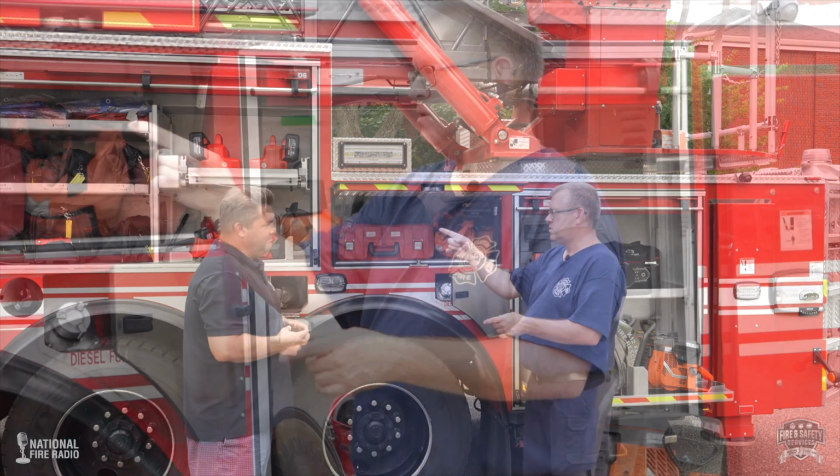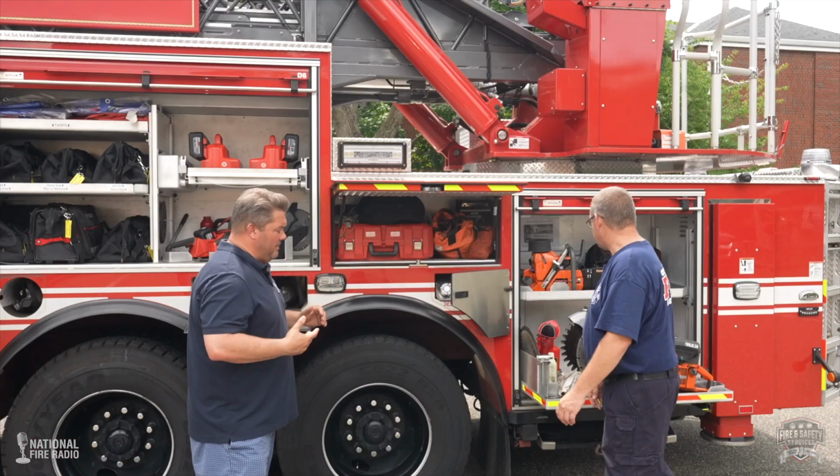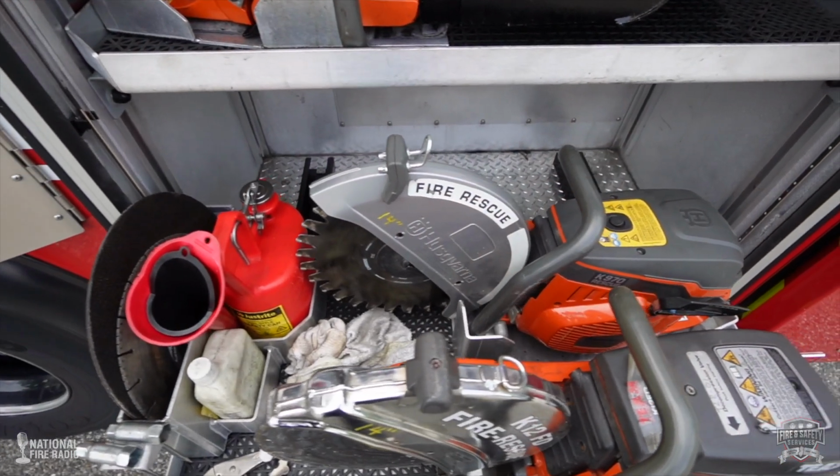Bigger throat versus the battery power tool. And that was just one thing they wanted on there. So we found a spot for it. It's the one corded tool we have. And then the saw compartment. Everybody that's on a truck company or a ladder company, they love their saw compartment.